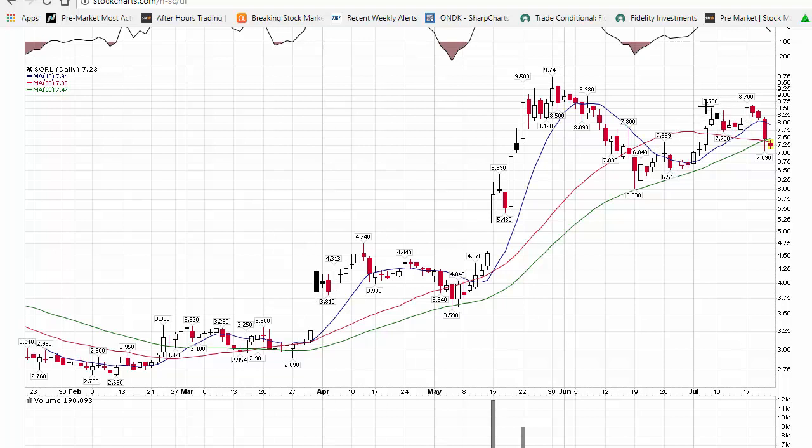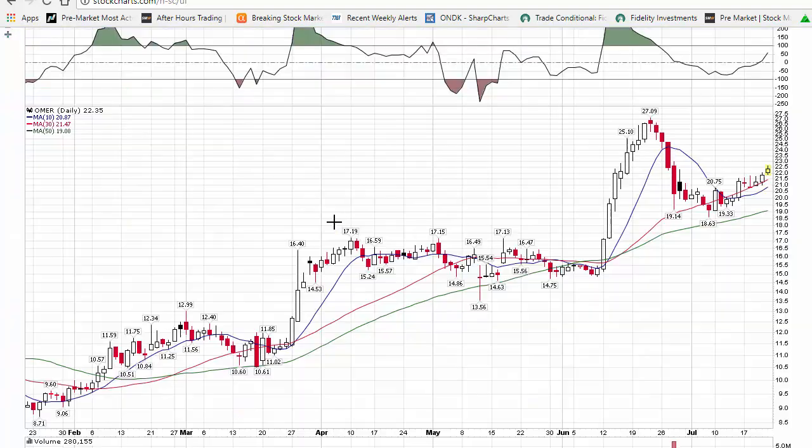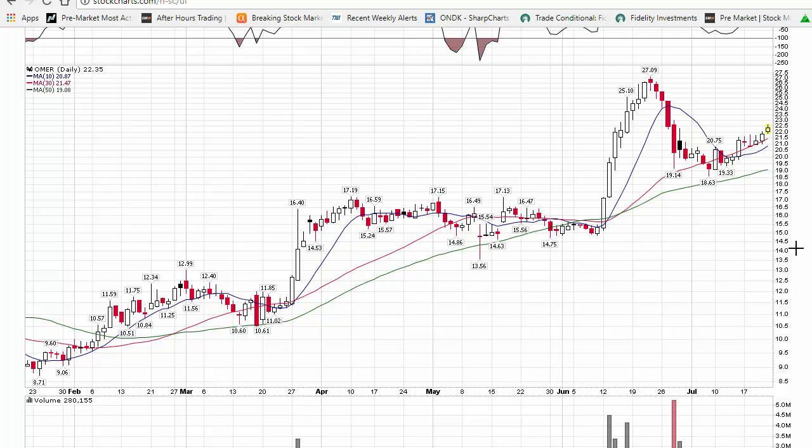I was hoping for a move up to here and then a break of that high, but we got out with like an 8-10% profit within a couple days on that. And the next one, the one this week that we're in, is Omeros, I guess is how you pronounce it.